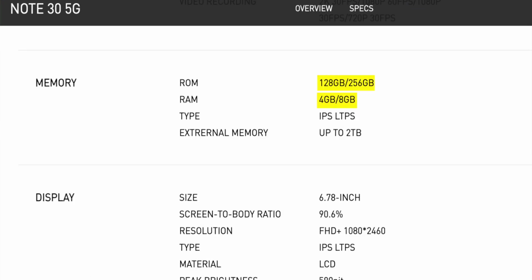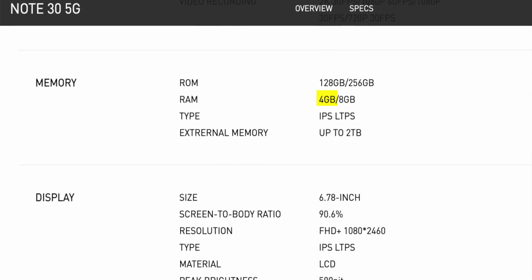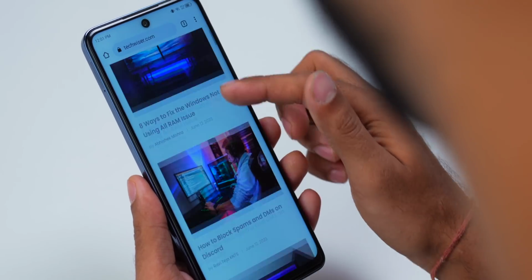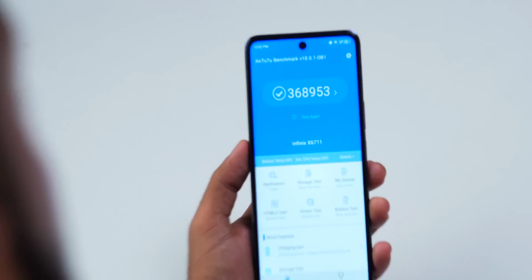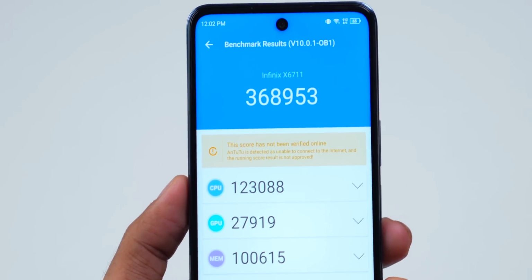Now, before I get to the performance section, there is something you should know. So see here, there will be two variants of this phone and both will come with a new Dimensity 6080 processor, which is fine. However, the base variant starts with 4GB RAM, 128GB storage, but the variant that we have is 8GB RAM, 256GB storage. So normal day-to-day tasks like browsing the web, watching videos, multitasking, it is fluid, no lag or anything. We even ran Antutu on it and it scored somewhere around 3,68,000, which is slightly below Snapdragon 695.